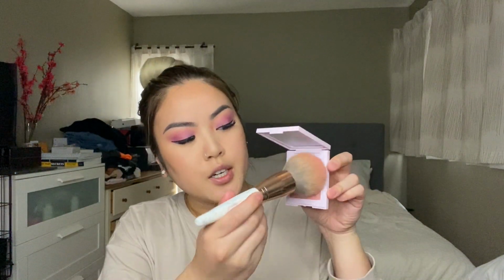So I'm gonna try out Stormi's pressed blush powder in Flutter in Love. I thought this was really cute, so I got it. I never had a blush from Kylie Cosmetics, so I'm really excited to try this. Ooh, it looks like this. It's really soft pink, not too bright. This is kind of my blush brush, but I'm just gonna dab in here. I have a huge obsession with blush lately. Don't mind me. Oh my god, this is so cute.